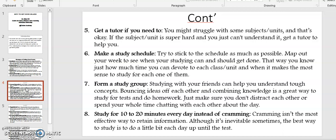Point number 7. Form a study group. Studying with your friends can help you understand tough concepts. Bouncing ideas off each other and combining knowledge is a great way to study for tests and to do homework or assignments. So just make sure you don't distract each other or spend your whole time chatting with each other about the day. So you should have limits.